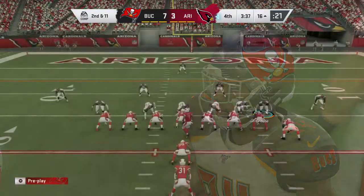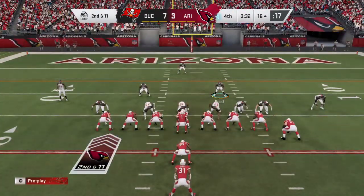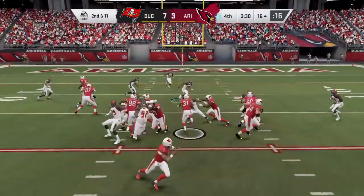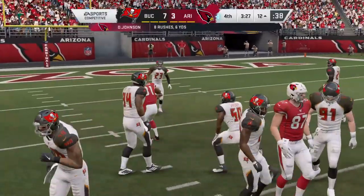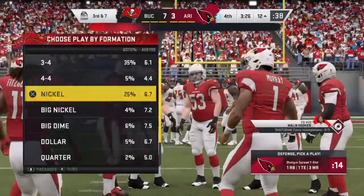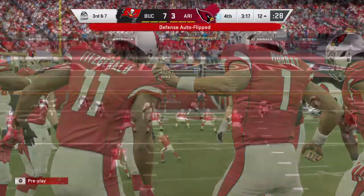This linebacking core, they've done a good job of keeping that running game in check, haven't they? They certainly have, and what they'll also do when this game is over is thank the guys up front, the big defensive line, because they've kept them clean, so to speak. Not letting blockers get to them, allowing them to run to the football and keep that running game bottled up.